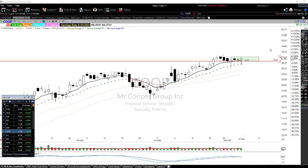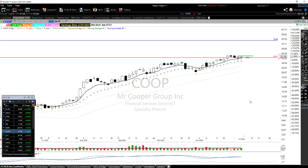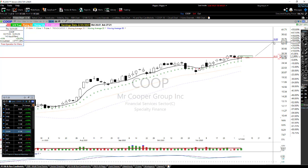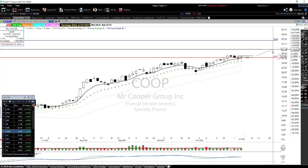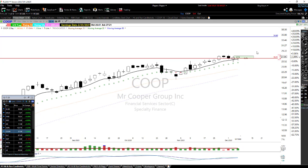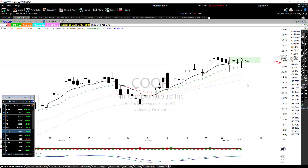26.50 as a stop, and then let's just move over here, and I'm looking for about 34.90 as a possible area for price to run. So from the buy box up, man, that's almost 29.5%. So it looks like there's definitely some room to make some money up here. Assuming we buy it, we'll definitely be looking to take profits into strength as it rises.